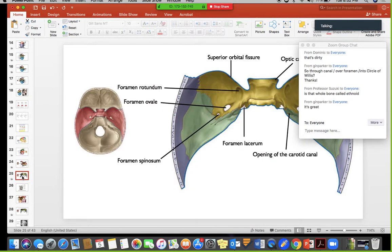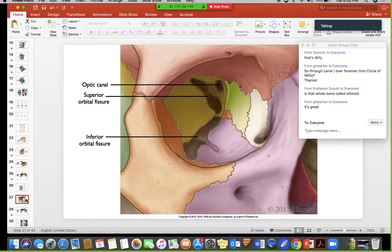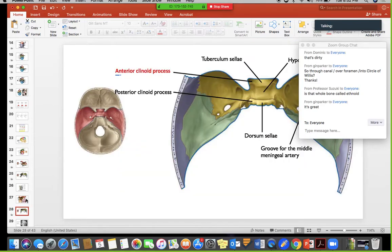Professor Suzuki, yes. Okay. Yeah, so this mnemonic is awesome. Let's see what else.